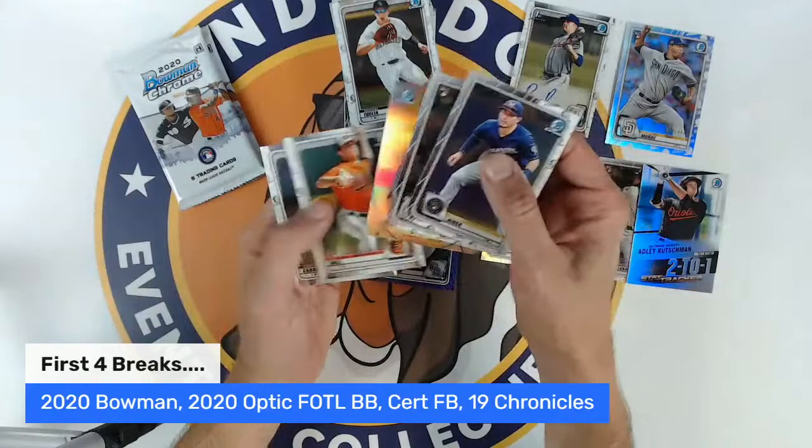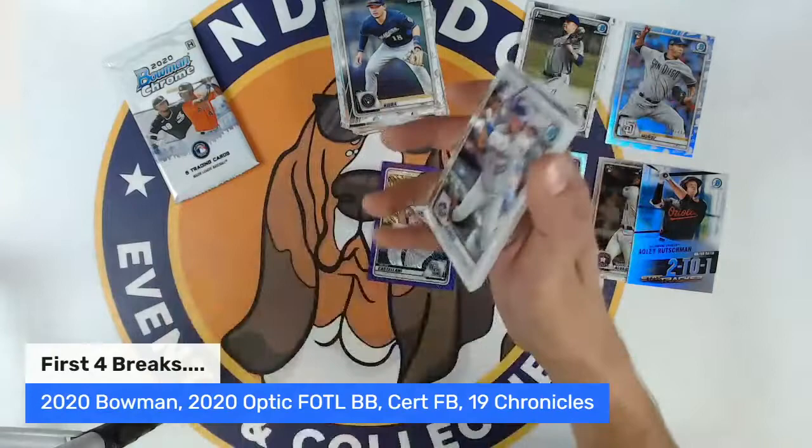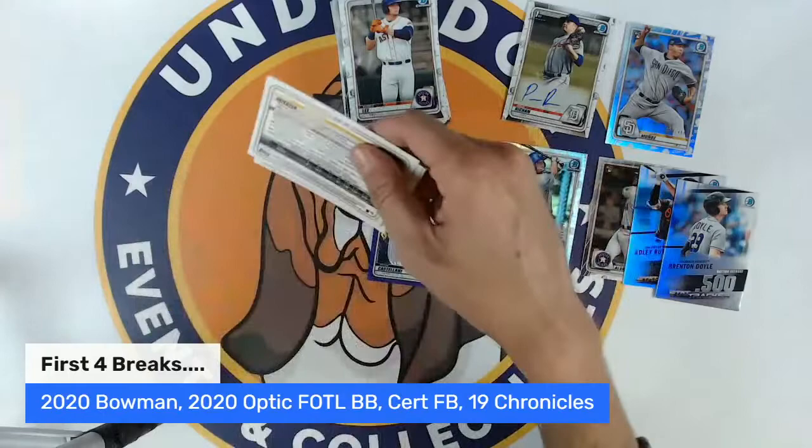Grisham, is he a Padre or a Tiger? He's a Tiger. Did he get traded or not? Oh, that's right. He started in Detroit. Thank you, George. I knew he had a connection to Detroit. That's right. He started in Milwaukee. Yeah, I forgot he had been traded around.